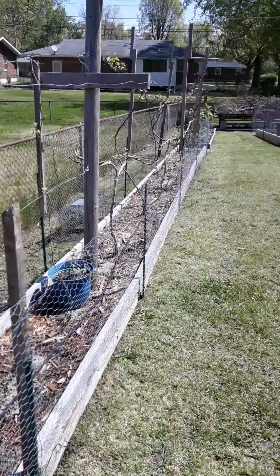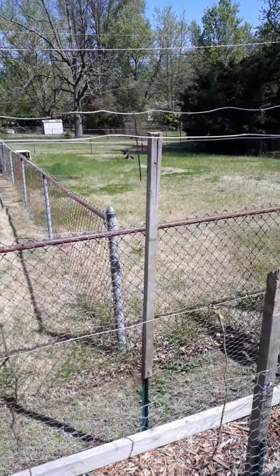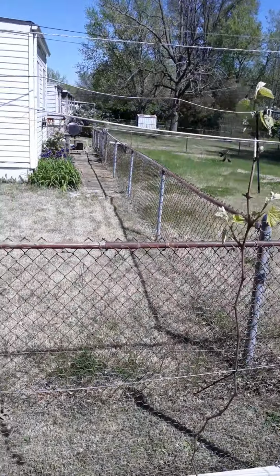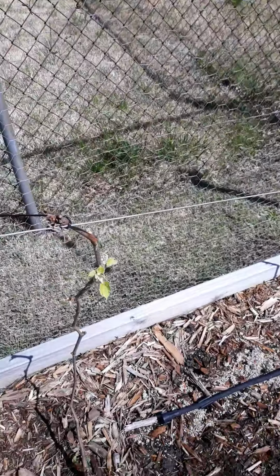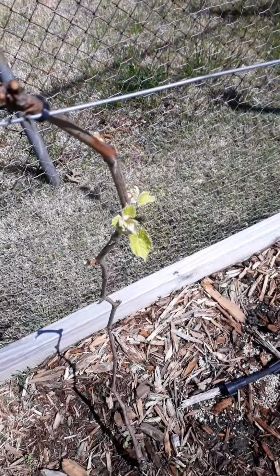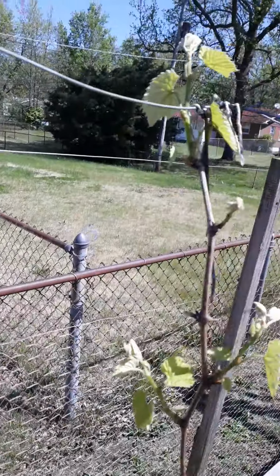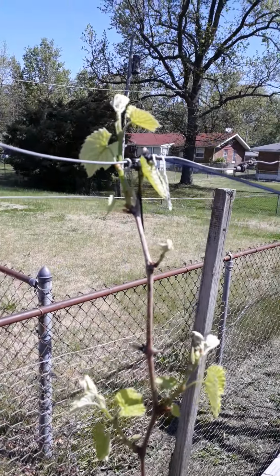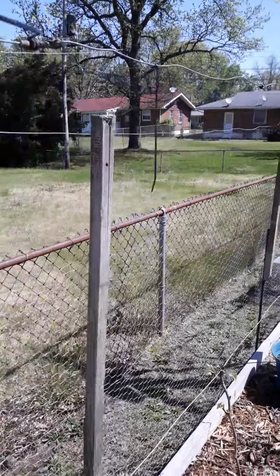Today is the 26th, Sunday, and we want to just give a brief update on the growth. We are here next to the grapevines. As you can see, we've got lots of growth. It rained yesterday, so I sprayed this morning.